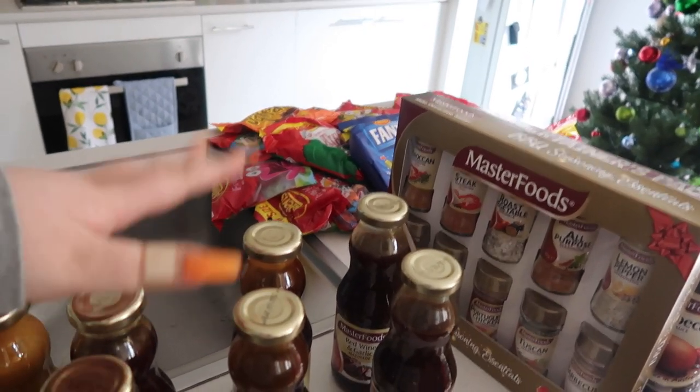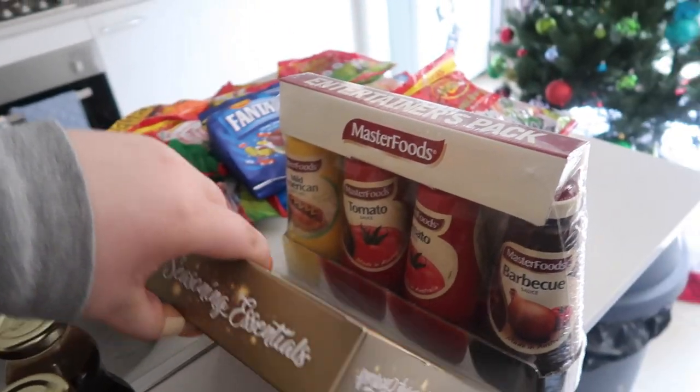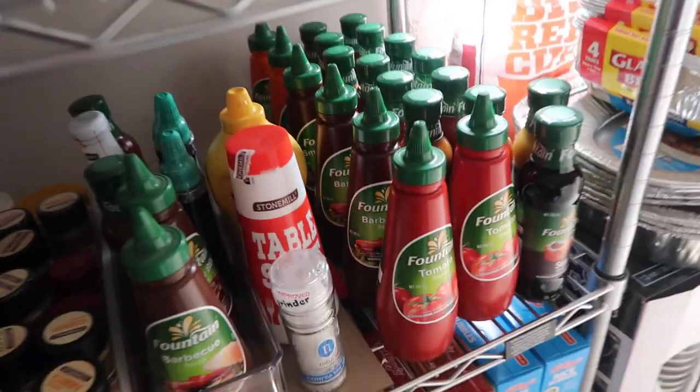It's a marinating box. This is an entertainment pack of sauce. We already have so much sauce. I'm gonna show you how much sauce we have. Look how much sauce we have. No one needs this much sauce.